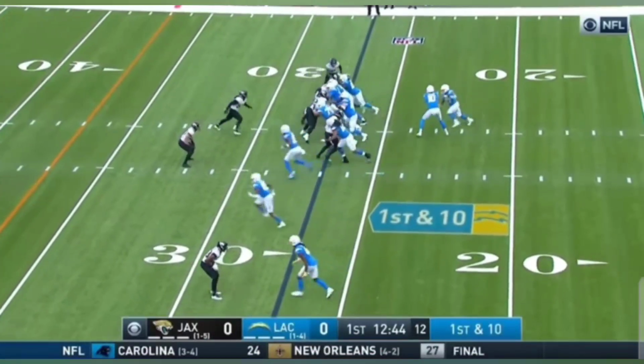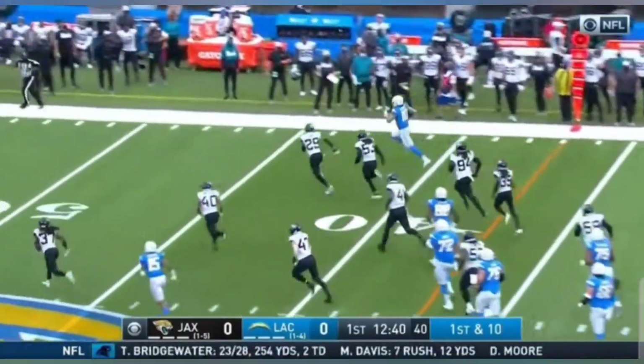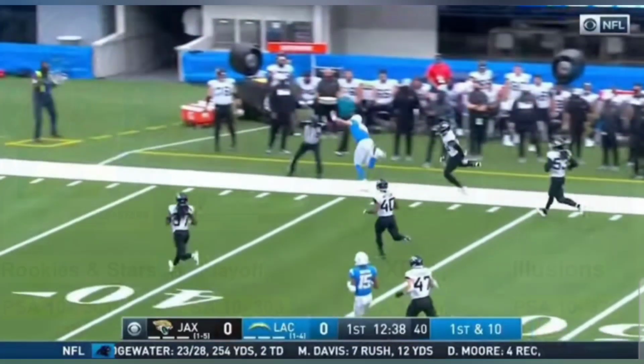Justin Herbert, and I play quarterback for the Los Angeles Chargers. New Orleans on that Monday night. And they hand it now to Joshua Kelly. No, it's Herbert, and he's taken off. There goes Herbert down the sideline.